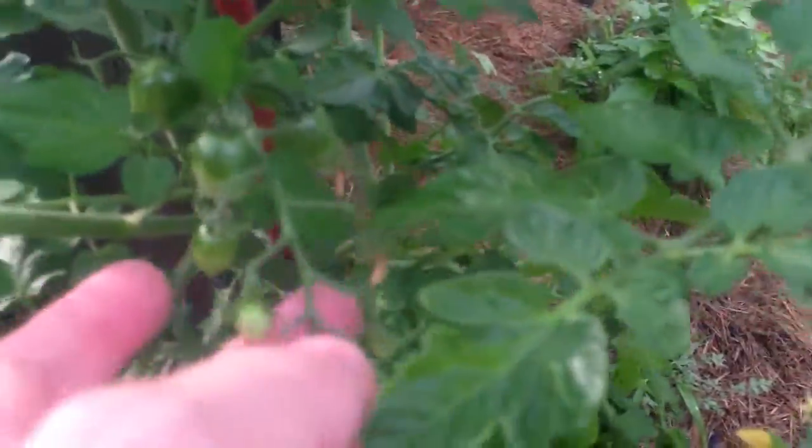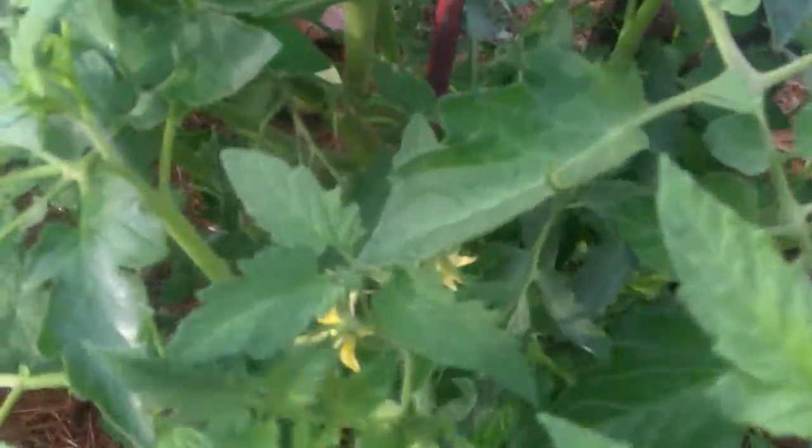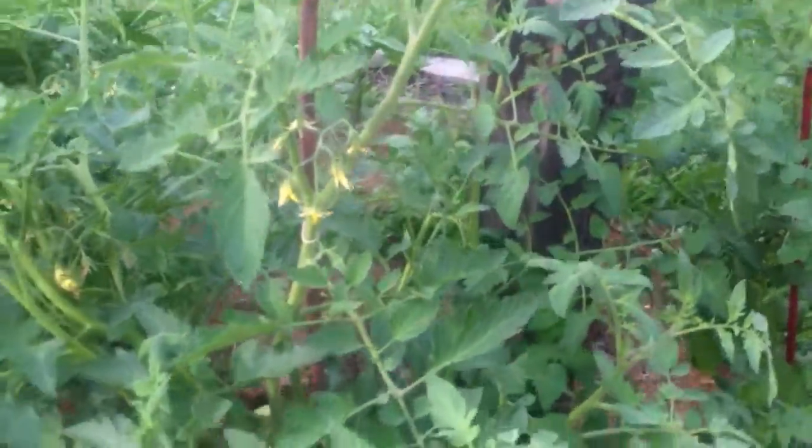Okay, here's my cherry tomatoes. The cherry tomato plant here. Another tomato here, finally starting to put some on. This one concentrated on getting big before it decided to make tomatoes. It's got plenty of flowers on.